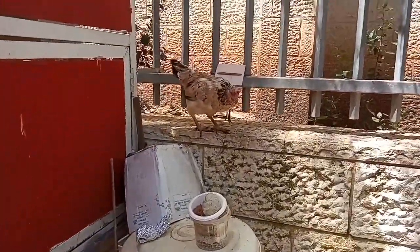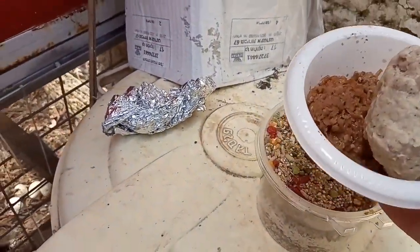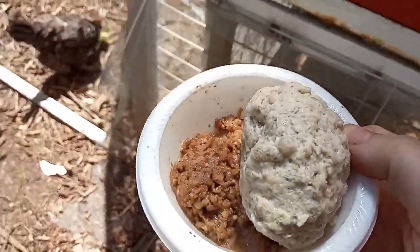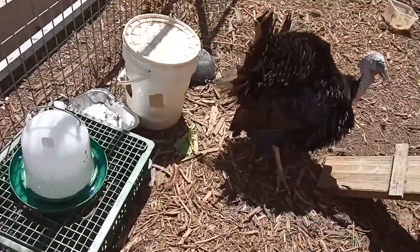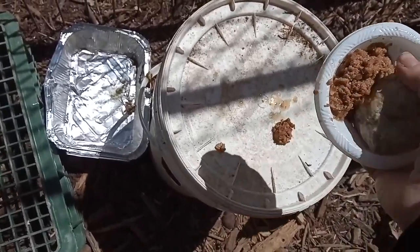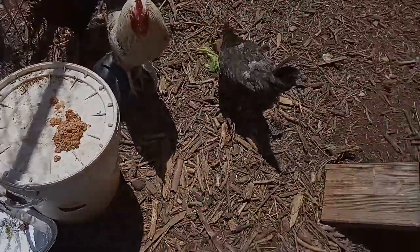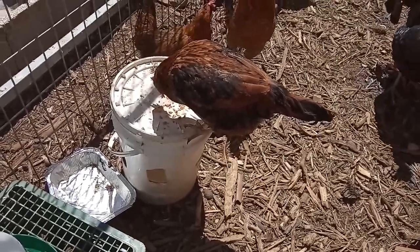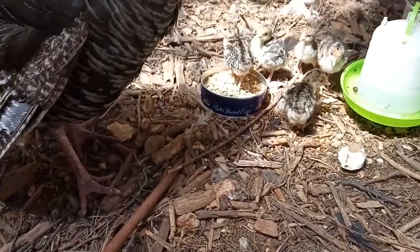Hey, you think you're gonna steal the food? I know the food's right here. We have gefilte fish for Kiwi's babies and some charoset that's left over. I think they're too little for charoset. I'll put the charoset here. Let's see if Mango goes for it. All right, people, the charoset is gone. Apparently they like that gefilte fish. Good morning, everybody.